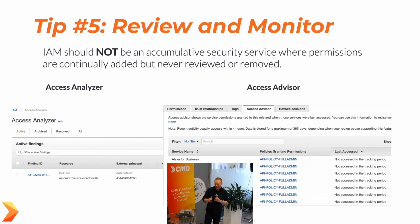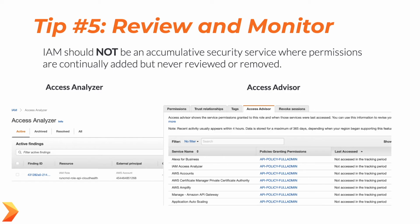No, you don't. Use things like Access Advisor. Okay, I've given someone this permission, but they've never used it. Let's take it away. If it's got secure data and their credentials get compromised, what's the risk if I take their permissions down to the minimum that their job needs? And then have a good, easy way that they can escalate their permissions if needed.